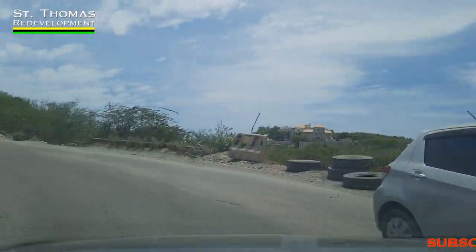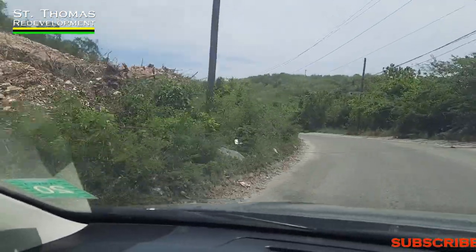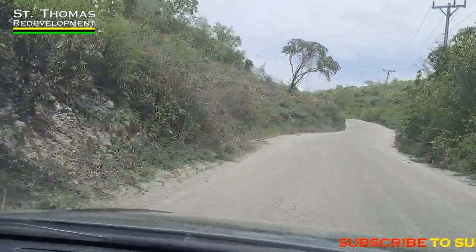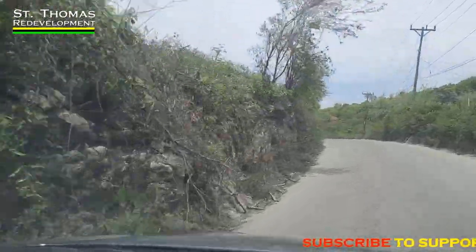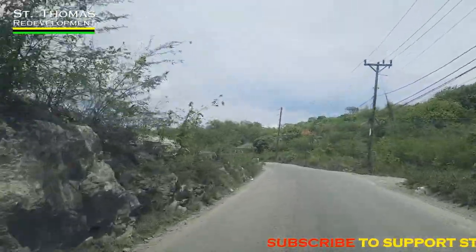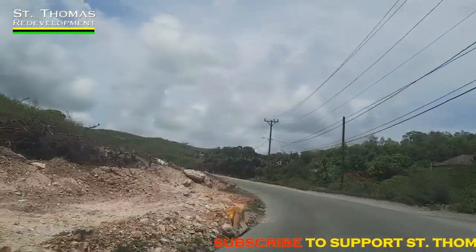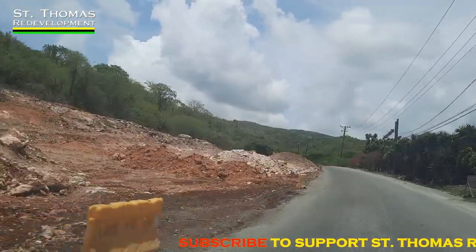Can see where they are taking off a section of this hill. So it's looking real good. Things are looking good for the east. Just remember these roads, what they are now, and the potential that they will bring in time to come.